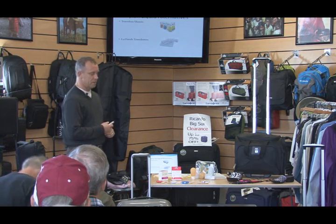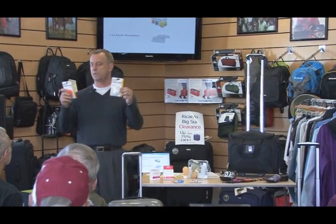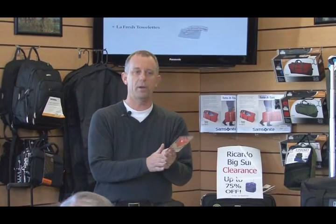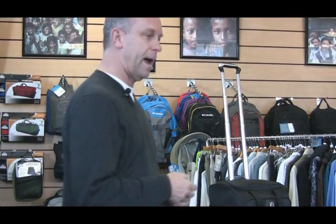Okay, carry-on liquid alternatives. So this is where the industry is seeing that, okay, there are people who want to go carry-on, but they're worried they can't take their shaving lotion and all of their other kinds of liquids. So the industry, such as our Travel-On people, have come up with these sheets. So there's hand soap sheets, laundry sheets, all kinds of sheets that you can just simply pull out. They're a dry sheet. You mix them with water and then form a shampoo or a lather with the sheets. So it's pretty convenient. I know a lot of us have our favorite shampoo. So it is not the highest quality of salon grade.